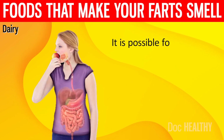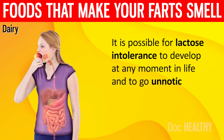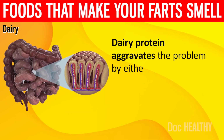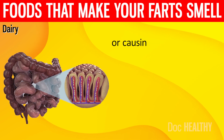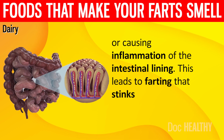It is possible for lactose intolerance to develop at any moment in life and to go unnoticed for quite some time. Dairy protein aggravates the problem by either encouraging the growth of harmful bacteria or causing inflammation of the intestinal lining. This leads to farting that stinks.